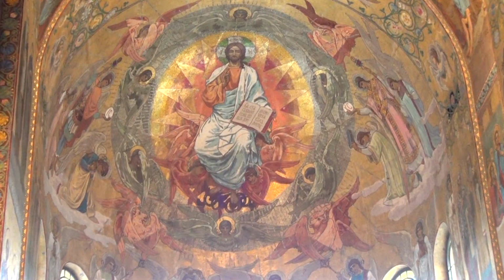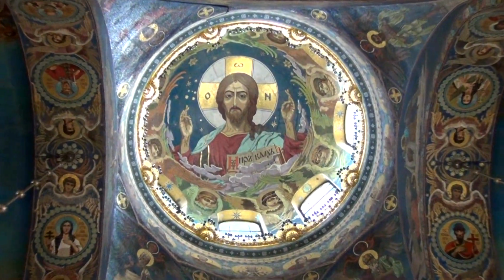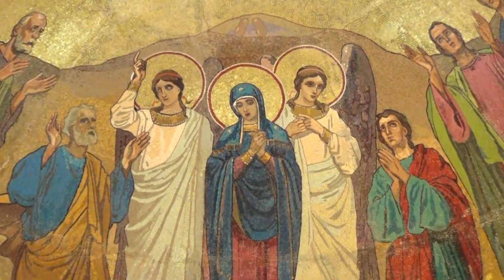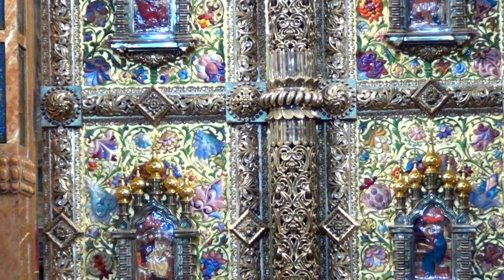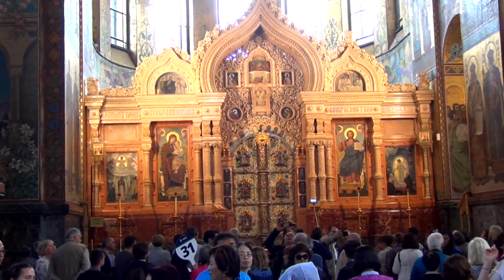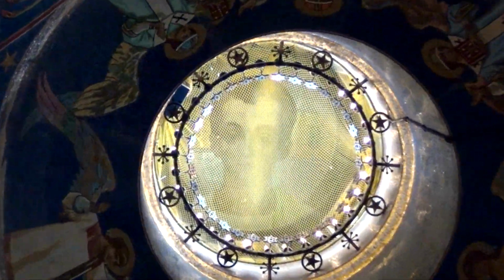All of the artwork that you see is mosaics, 7,500 square meters of them. If you don't know, mosaics are made up of tiny pieces of colored glass, stone, or some other material, all put together like a puzzle to create an image. Another cool thing that our tour guide Anna told us is that if you shine a light on some of the walls, the rocks in them will glow. Inside this overhead orb is a mosaic of Christ as a teenager.